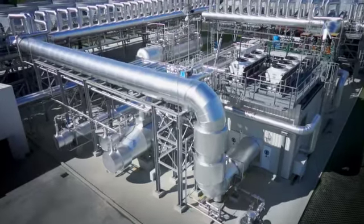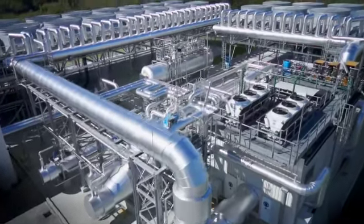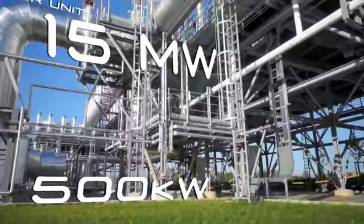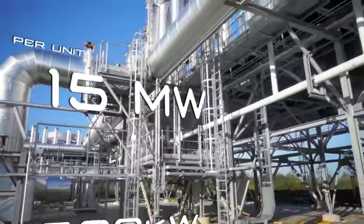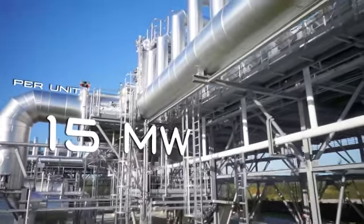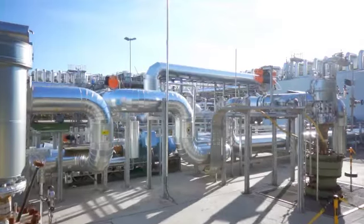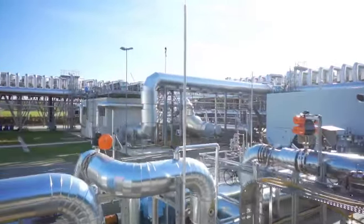Turboden solutions cover every kind of geothermal resources, from low-temperature water to high-enthalpy steam, with modules from 500 kilowatts to 15 megawatts electrical output. The minimum temperature conveniently exploitable is around 100 degrees centigrade.